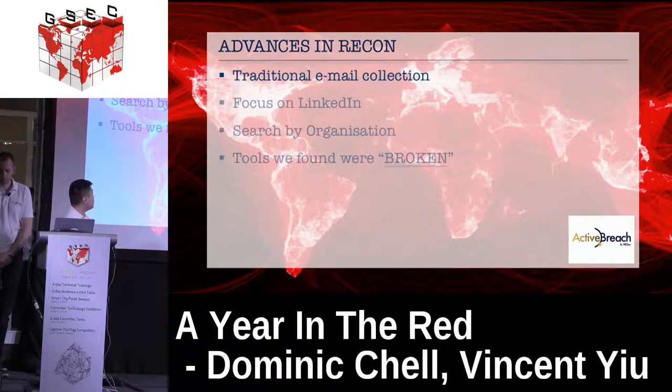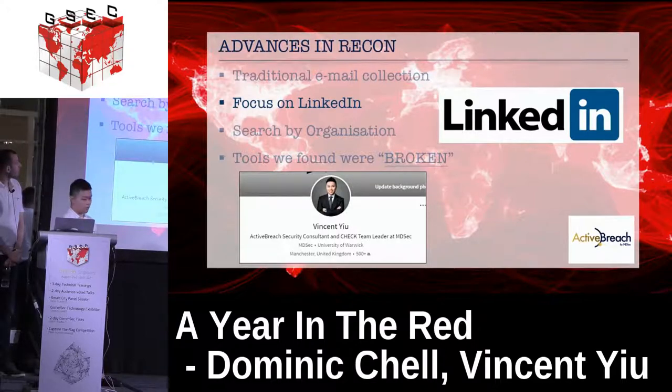Email collection is quite prominent, and why is it? Okay. So we're just going to focus on LinkedIn here, and I'll talk a bit about why. On the left, you can see my name and my title at MDSec, the university I went to, the company I work at, and my geographical location as well. So that's important information when you're trying to narrow down a list of targets to a specific region. If, say, for example, I only wanted to target the UK presence as opposed to Asia, then that'll come in handy.